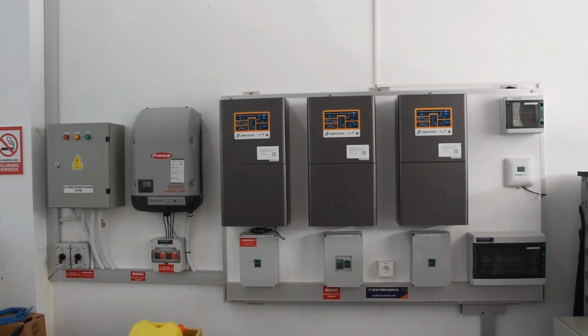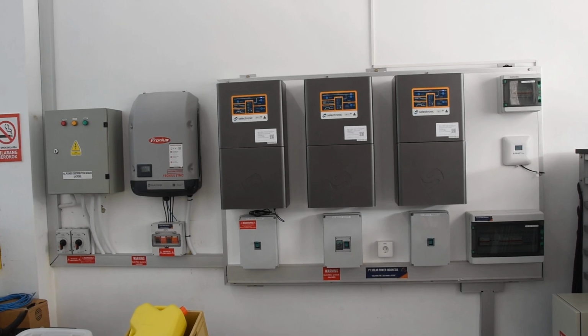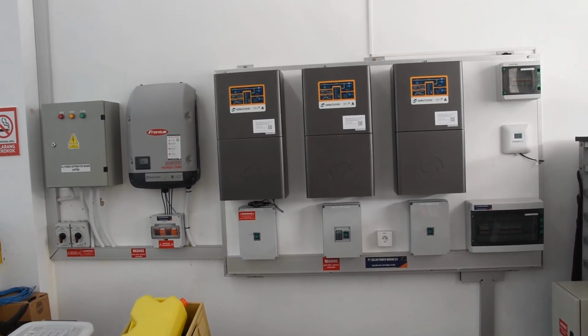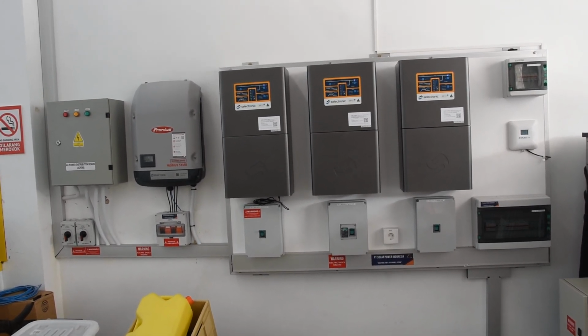Asep seems to have the house system behaving satisfactorily now. It only imports power when expected now.